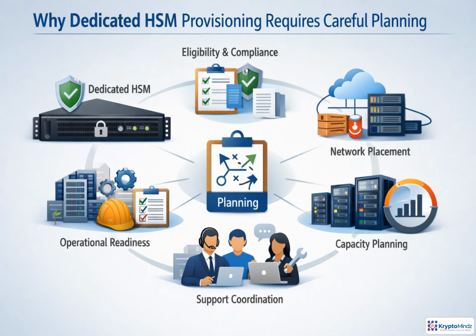Dedicated HSM isn't a flip-a-switch service. You're getting physical HSM appliances, so every decision has consequences. You need the right subscription and region, enough capacity for peak and future load, and a network design that keeps traffic secure, yet reachable by your apps. You also need operations and support teams ready to monitor, patch, and recover, while compliance verifies that controls and approvals are in place before anything is deployed.